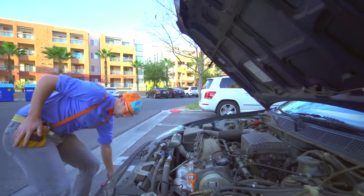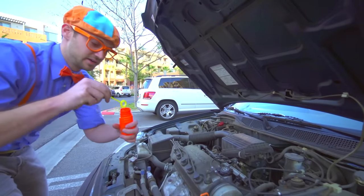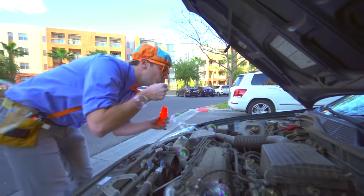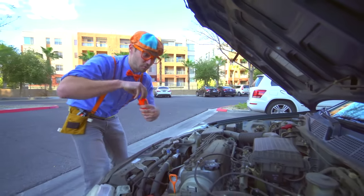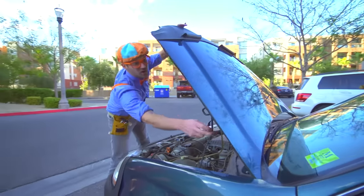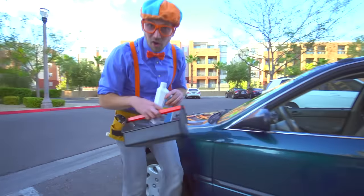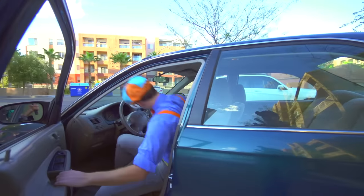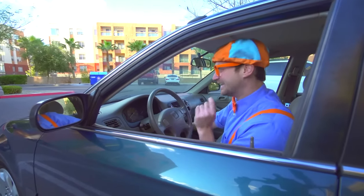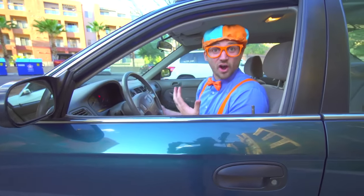And now, one last thing. Bubbles for good luck. Okay. Ooh. Perfect. Bubbles are really magical and they bring good luck. So now let's close the hood and let's see if the car runs now. All right. Moment of truth. One, two, three. Yeah, good job. The car works now.